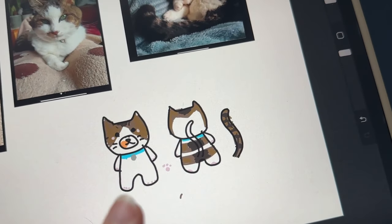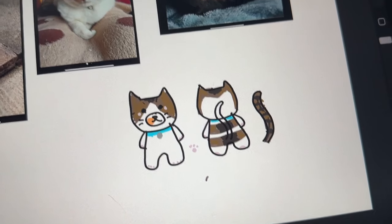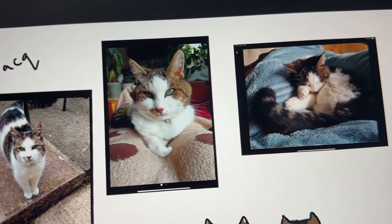So just zooming in a little bit here for you. This is my rough plan. And there's some better pictures of Jacques.